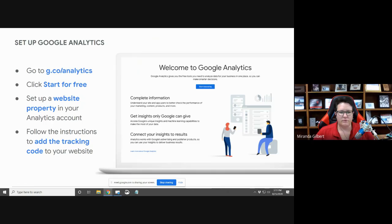Finally, you'll want to follow the instructions to put the tracking code on your website so it can properly collect the data. Once you put that tracking code on your website, it starts from that day. It doesn't go back in time to start collecting data. So if you install the tracking code today, it's only going to collect from today forward. You'll want to wait probably a month to have any good data to really look at. Otherwise, there's just not enough information. So it does not collect data back in time.